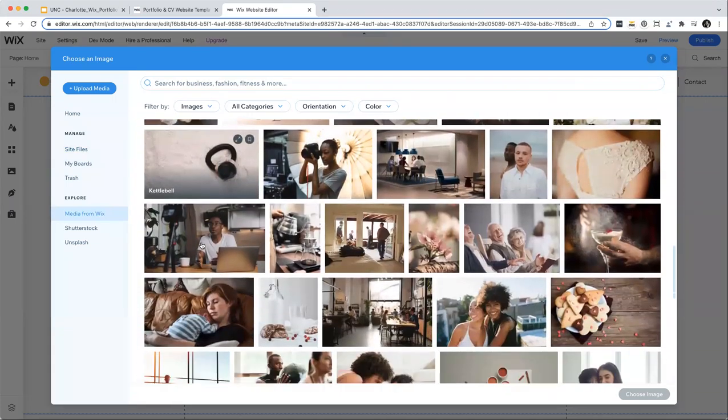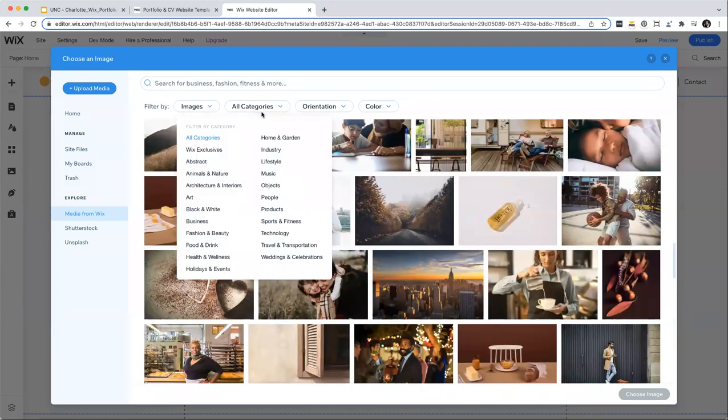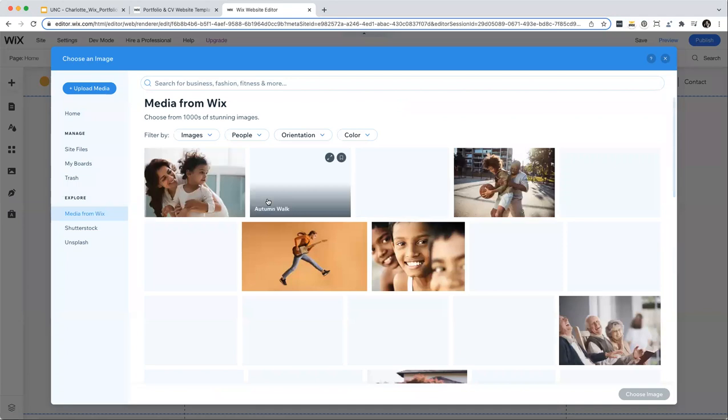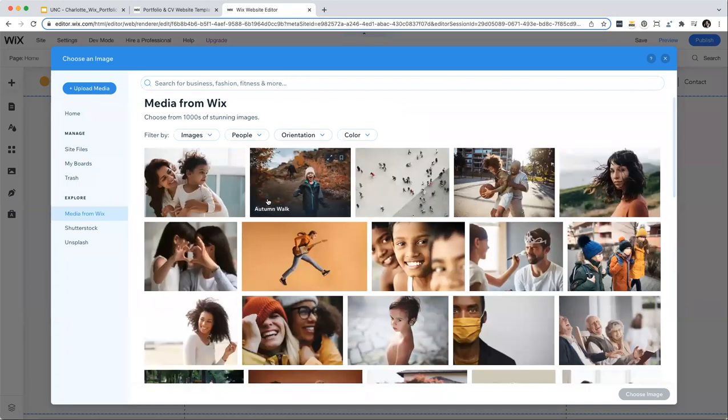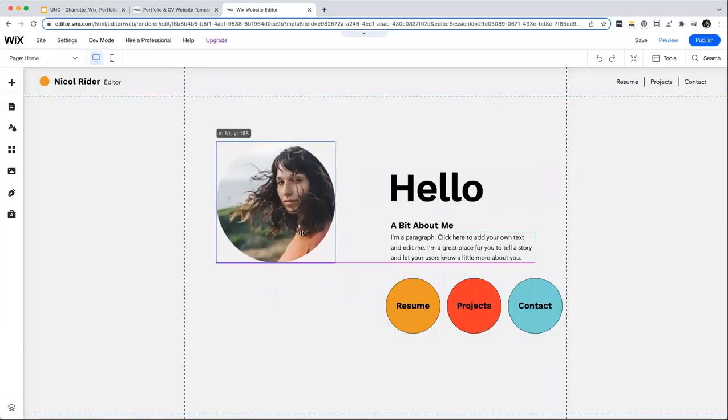You don't have to worry about copyright issues or stealing stuff off the internet, not knowing who owns it. And you have all these different categories to choose from. So it's a really nice benefit for students because we don't have maybe all of the creative assets, maybe we don't have the time. So this is a really good resource to take advantage of. So I'm selecting a new image, changing the one I have here on the page.